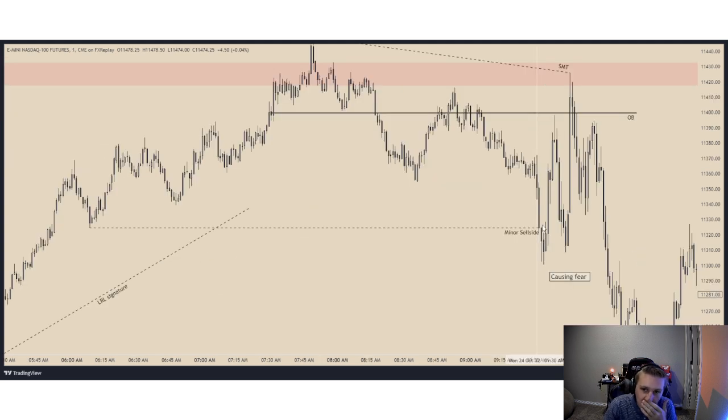As we see, we have sell side, buy side, and then we seek sell side. Like as you see, this delivery is just not very nice. Sell side, buy side, up to this hourly imbalance, and then we form SMT with ES, and then we end up displacing lower. So we end up taking minor sell side. We have more liquidity that rests here. We react off that, we take minor sell side, then we come all the way back up. We fall short of an order block too, of a 15-minute order block. Then we come back down.